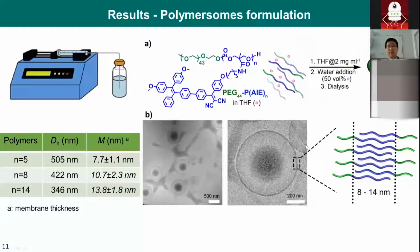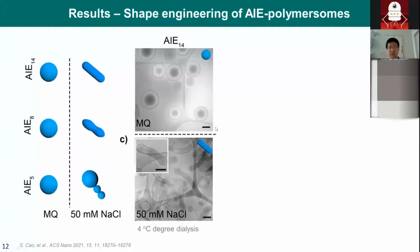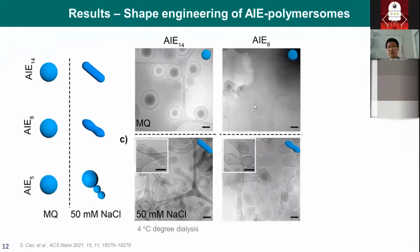For instance, here with a longer AIE chain, dialysis against water at 4 degrees did not impact their morphology. However, only in the presence of 50 millimolar sodium chloride can we clearly see the shape transformation into tubes. If we decrease the chain length a little bit, we can still see the shape change from spherical particles into some kind of peanut-like morphology.